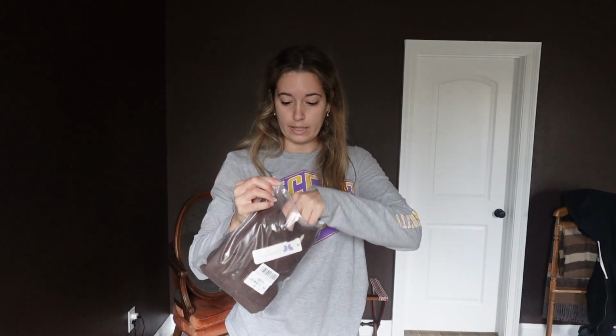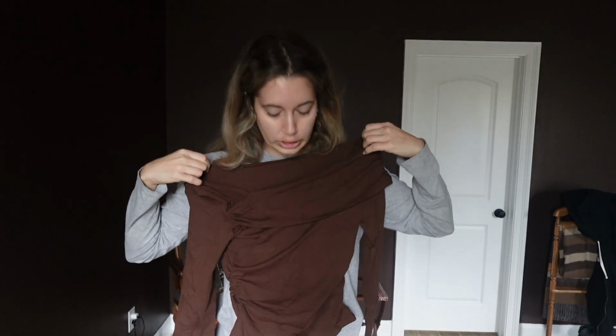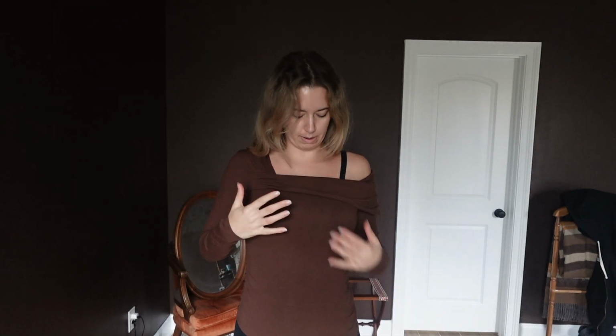First up is this brown little top. I don't know if you can tell. I like brown now. So far, buttery smooth. It's like an asymmetrical line. I just need some more casual but fancy going out shirt. Let's go ahead and see how this looks. I'm not changing my bra right now, but obviously you cannot wear a completely normal bra with this. I love the neckline. Maybe I can just tuck the bra strap in, but what do you guys think?